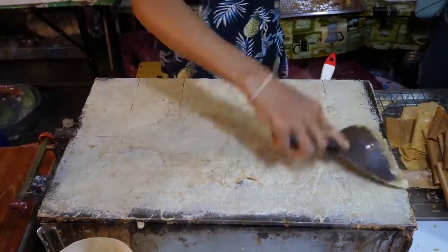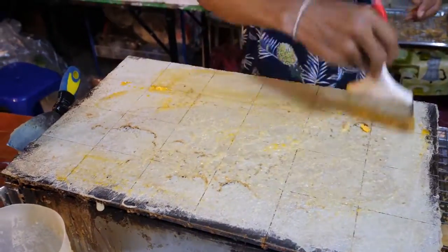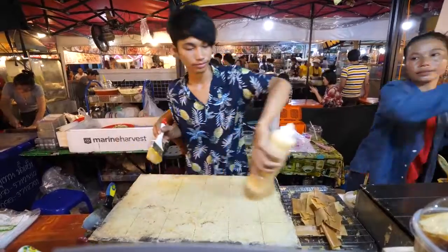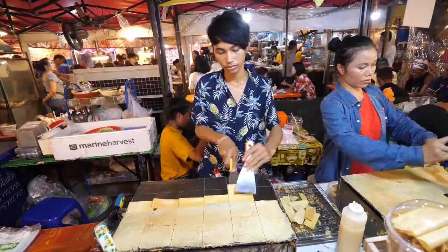It's pretty impressive. I think they actually use cement trowels, spread it out onto the hot plate. They let it cook slowly. Then he puts on a bunch of butter with a paintbrush. They add on, I think it's sweetened condensed milk, and then let it sizzle. And it's really like a paper thin sheet, and then when it's done, they scrape it up into little wafers.